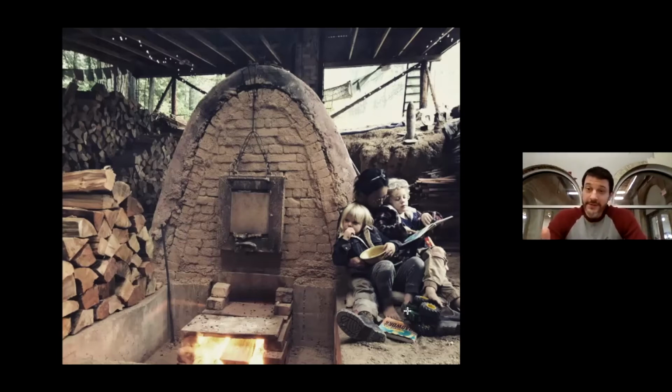A couple other things about wood firing, I love the serendipity of the wood kiln, the unpredictability of it. There's certain things you can control, obviously, with how you load pieces, what clay body you're using, what materials you're using, where it is in the kiln, what temperature you go to. But I love the unpredictability of it.